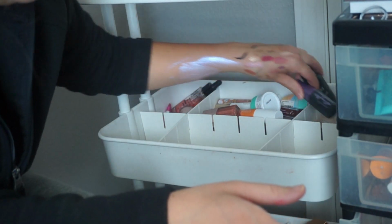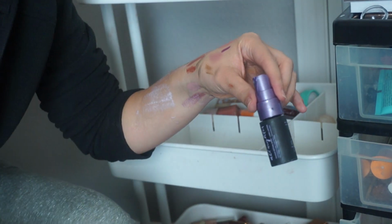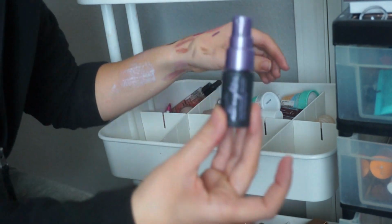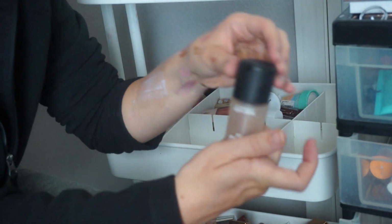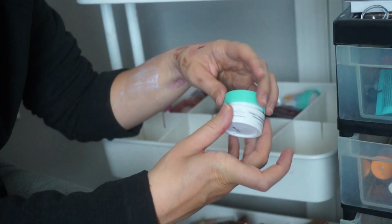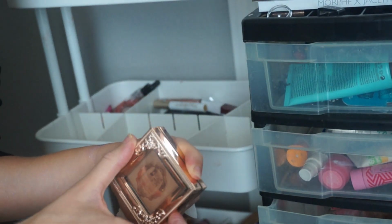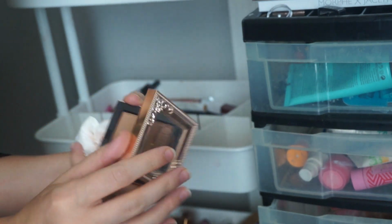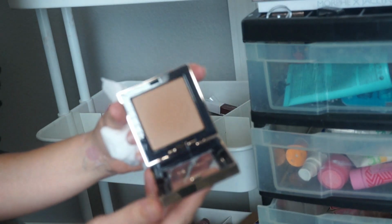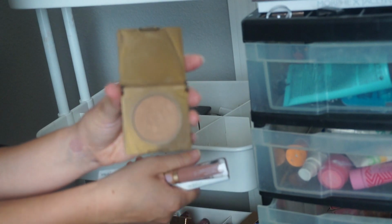But then all of these setting sprays, actually this NYX one is still good. It's matte, I don't really use it because it's matte. But this Urban Decay All Nighter, trash. MAC Prep and Prime, trash. Got a Drunk Elephant little, this is basically empty, so I'm just gonna toss it. Okay, this Pretty Vulgar bronzer I got, I think in a BoxyCharm, and it's just way too powdery. Every time I use it, my makeup ends up looking really muddy and gross, so I'm tossing that. Tarte Princessa bronzer, it's just really old.